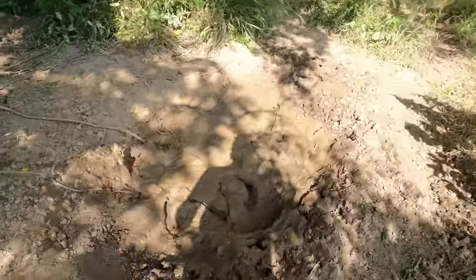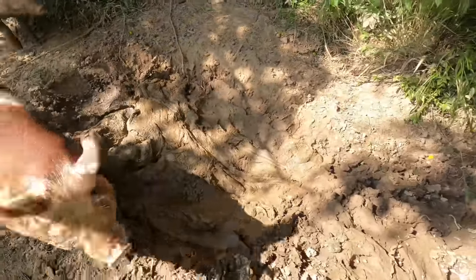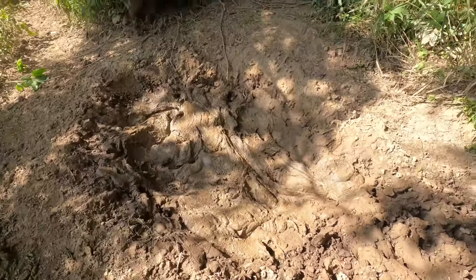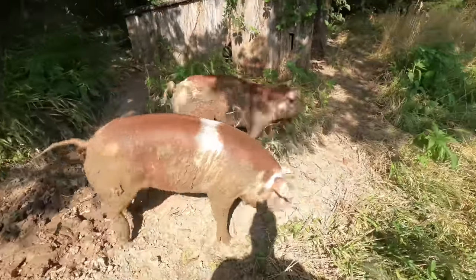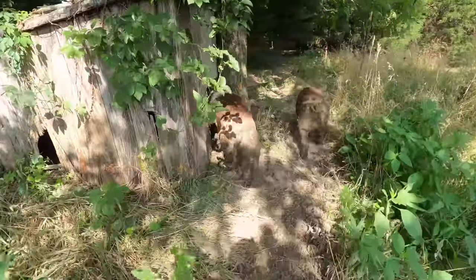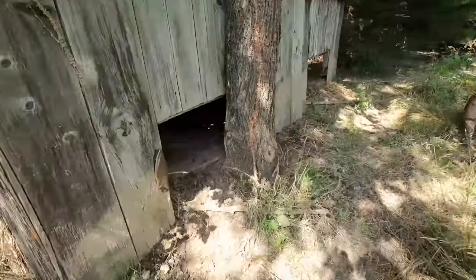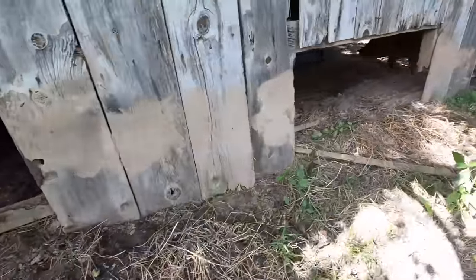So this is their wallow, and it just looks like a bunch of thick mud right now, so we'll probably fill this up with water as soon as we get done filling up their water tank. And then the hog hooch, old hog hooch, probably from the 1970s, 60s, I don't know, maybe 50s. But that's what they use. This is their home, this little hooch.